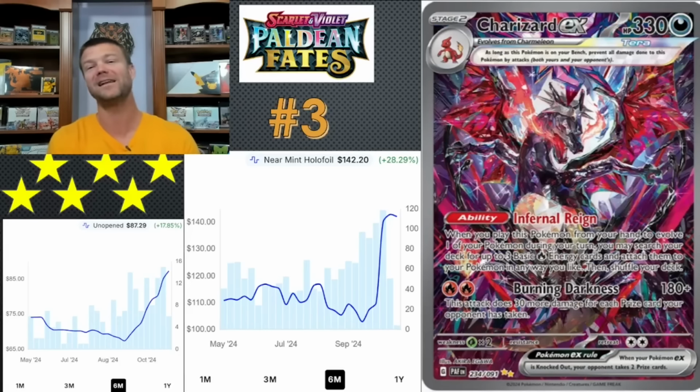Coming in at number 3, Paldean Fates. And Paldean Fates was like my sleeper pick. I'm such a huge fan of Paldean Fates. I love the baby shinies. I love this Charizard. Spoiler alert, we're going to look at the Bubble Mew here in just a minute. But this card coming in at number 3, and look, it has been on the list for 6 months in a row. I went back and looked at some of the Sword and Shield cards that were on the list for 6 months or more.